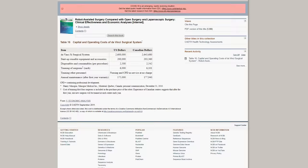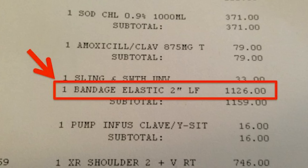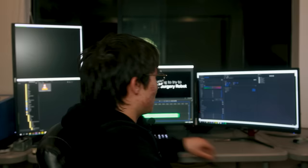And let me tell you, those Da Vinci surgery robotics rat bastards are ripping hospitals off. Look at this, $2 million for one shitty robot. They can spend that on a couple hundred bandages or like one ambulance ride in the US. We can build a better surgery robot for a lot less.